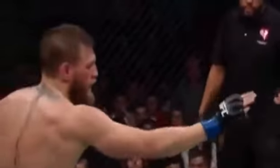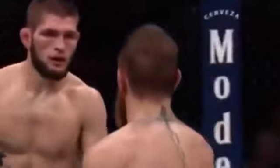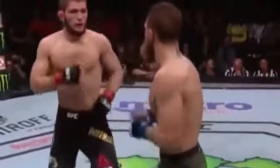Oh, he clipped him with the left hand. Oh! He slapped him. He slapped him on that one. Front kick to the body by Conor. He's pawing with that punch. He's having a hard time getting that snap back. And Khabib standing right in front of perhaps the best striker in UFC history. McGregor to the body again. Good left hand to the body there by Conor. Another good knee to the body. He doesn't seem to fear the power coming back from McGregor as yet.